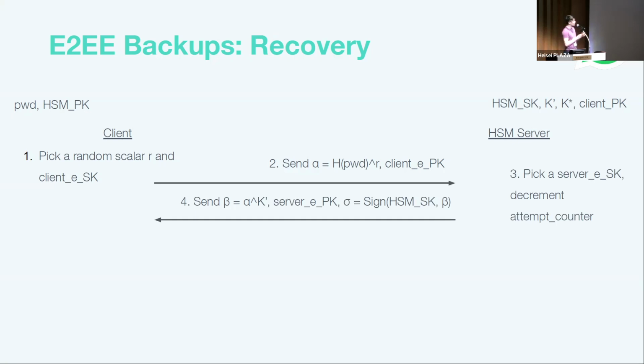And next, the server picks its own ephemeral private key, uses k prime to construct beta in the same way as in registration, and also has a signature attached to beta, which is sent to the client. And critically, at this point, the server also increments the attempt counter for the client. Remember, we're not just doing an authentication protocol with a password, but we also want to make sure that we're keeping track of the number of failed attempts that the client has made. So this is the attempt counter for that interaction.